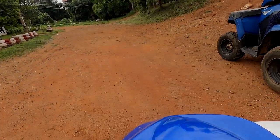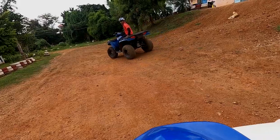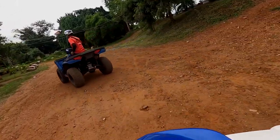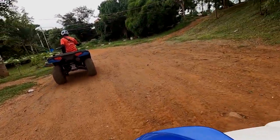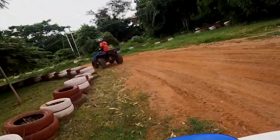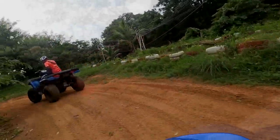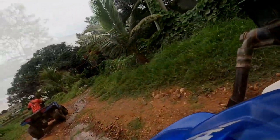So Deepak is ready, and now we are going for the actual trail. He is giving me guidance to follow him. One is the 500cc quad bike, but the one I rented is a 200cc quad bike, as you can see at the bottom of the screen. So it's a bit easy to drive.